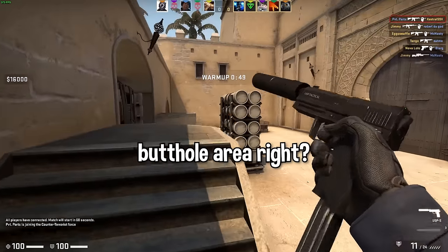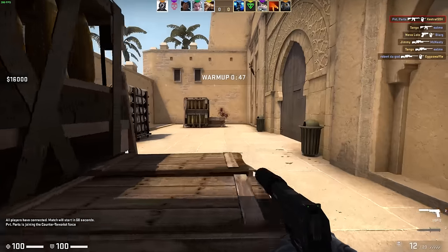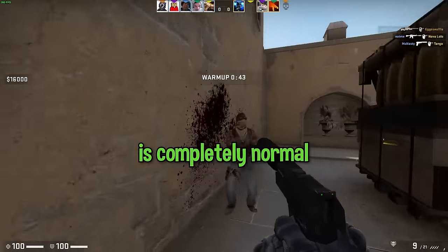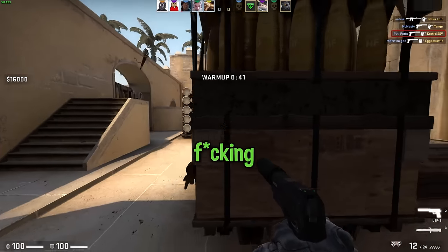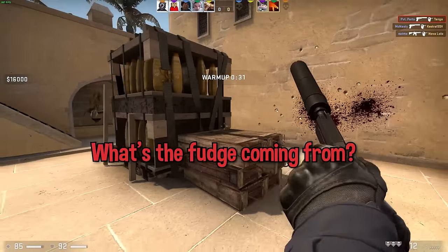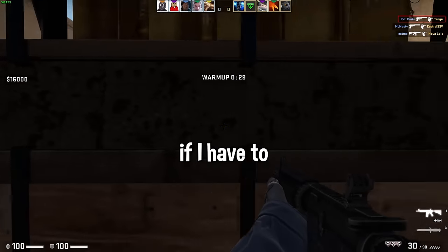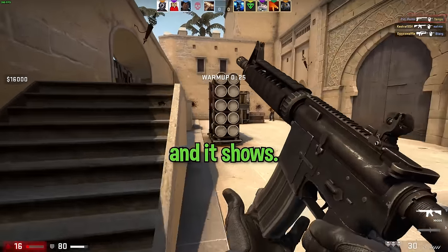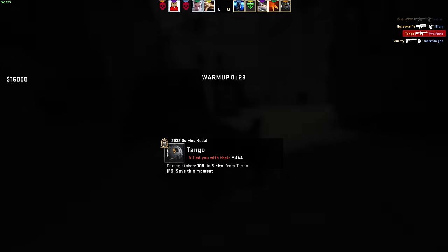Talking about she? In the butthole area, right? Sure. The butthole area only. The rest of her ass is completely normal, but her butthole is extra wide. Is this like her diaper full, or what's the fudge coming from? If I have to explain that to you, blood. I don't think this guy has fucked Oprah, and it shows. Taco bread? What are you saying?